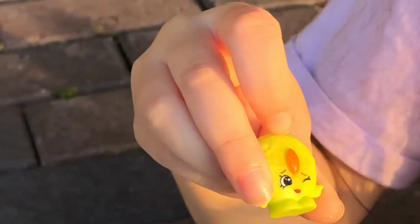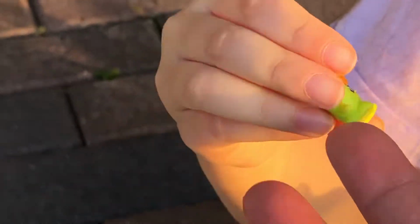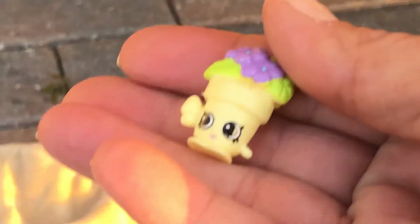This one's a duplicate. Let me see it. Because last Easter, I got this guy already. This one's also a duplicate, and this one's also a duplicate, because this plant's also a duplicate. Oh, so you also have a duplicate. But these two are new ones. Twinsies. These two are new ones.